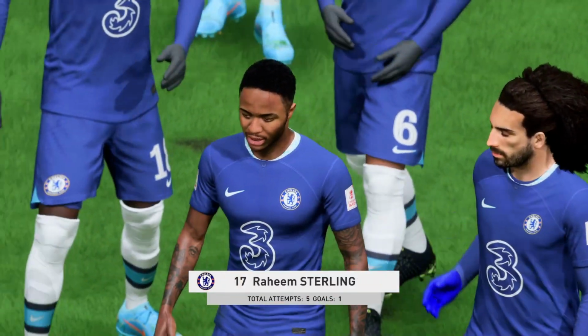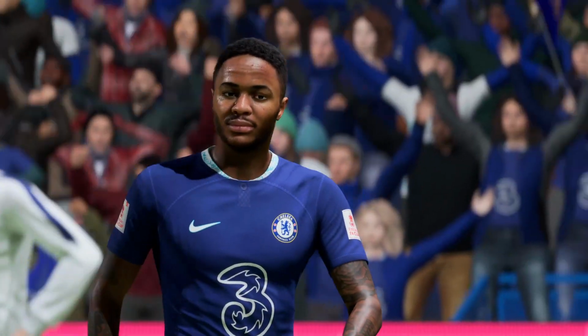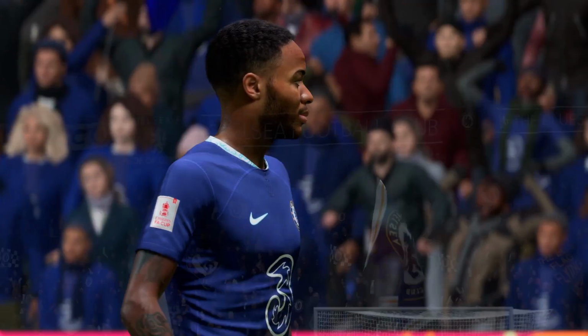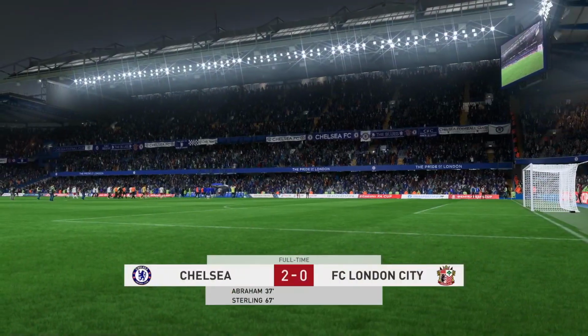Well, it really is wonderful to watch Raheem Sterling when he's on top of his game, and that has certainly been the case here, Stuart. Well, he scored a good goal, and if I was his coach, I certainly wouldn't be worried by him missing a couple of chances. The fact is, he was a constant threat today.